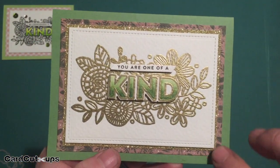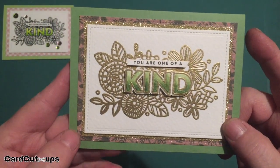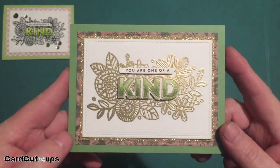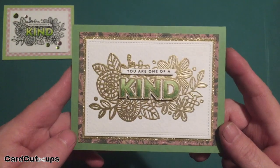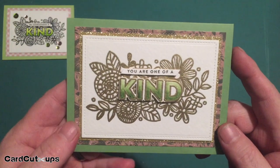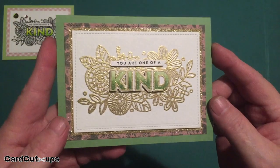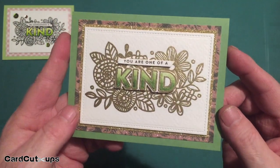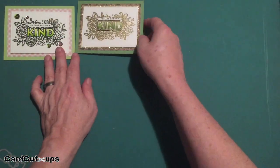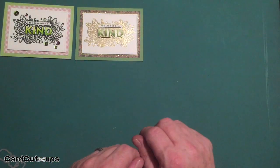I did break into some gold glitter cardstock for a little bit of a stripy mat around the edge. I thought it went really well with the gold embossing, and it gave a nice sparkle to this card. No sequins needed. You Are One of a Kind. Again, because I got that nice ombre, I didn't bother to color the flowers. It's really such an interesting stamp. I think you can get away with not coloring the flowers. I think these both work very well with just the kind colored. No more of that, I promise.